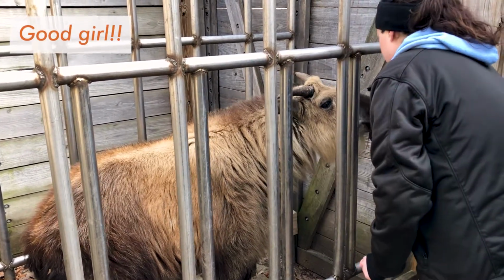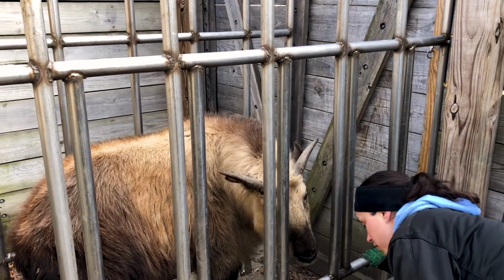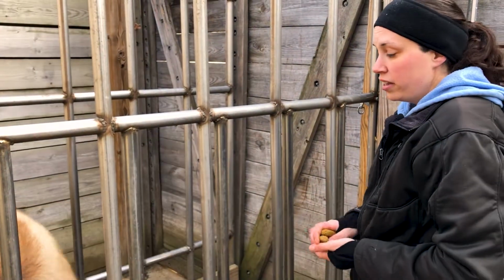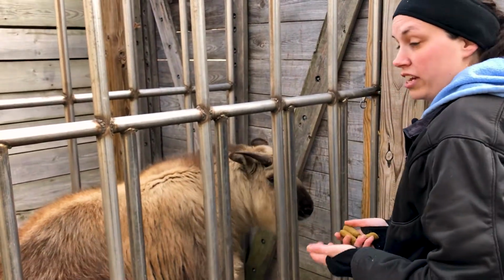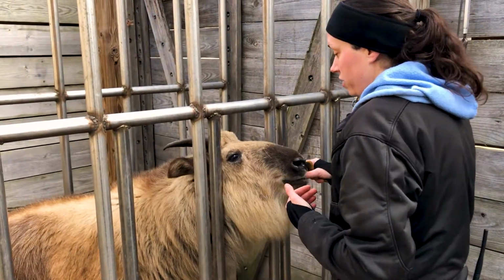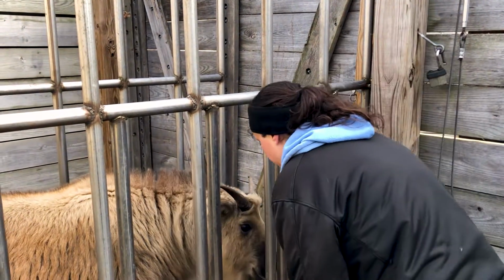Good girl. And then the other thing I want to work with them on is hooves. Right now their hooves look really good, but these guys are from a really mountainous region in China, so their hooves grow really fast because in the wild they'd be grinding them down really often. So these guys usually need hoof trims. So the sooner we can get them comfortable with that and the more that we can do while they're awake, it means fewer knockdowns.